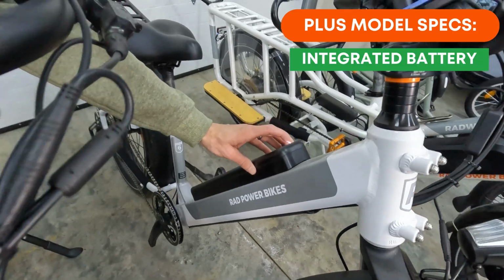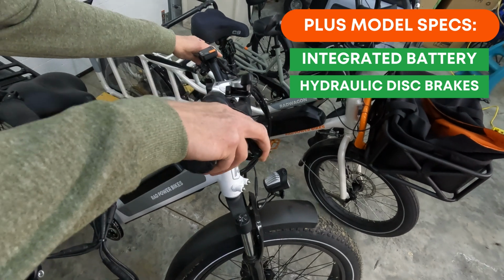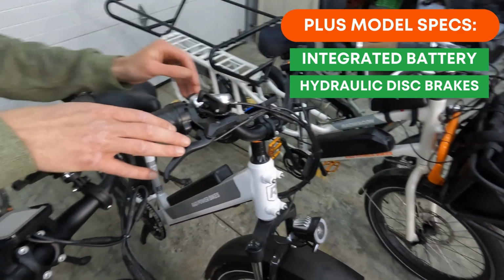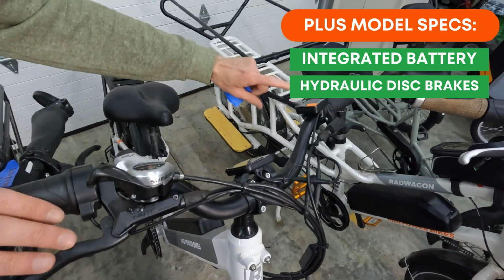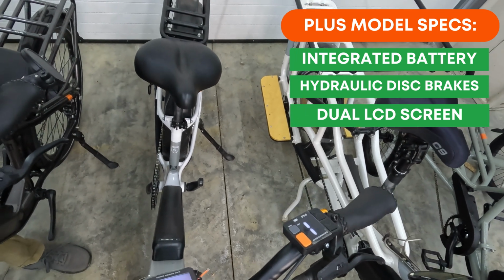It has a battery indicator so you can tell how much battery you have. And we have hydraulic disc brakes on the Plus models. As you see here, this RadRover 6 Plus has Tektro hydraulic disc brakes. And you can also see that we have the new dual display that's also standard on all the Plus models.